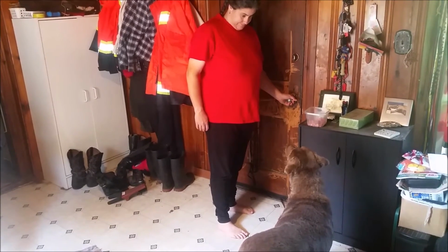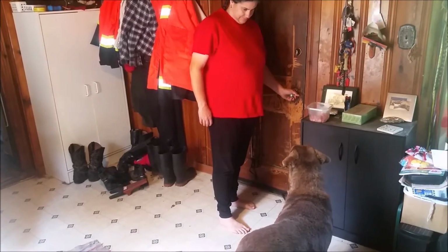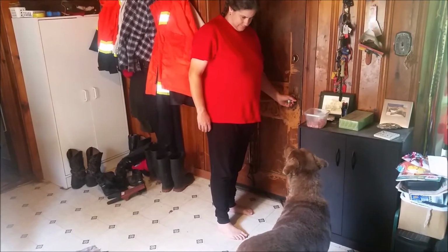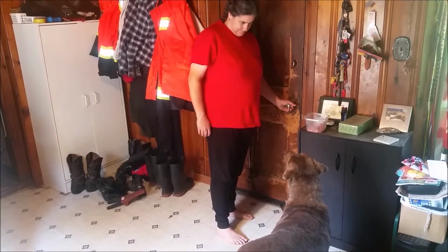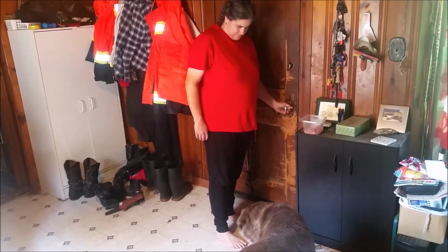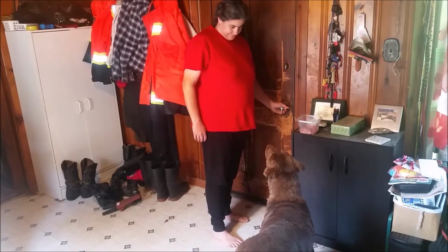Notice that now he's looking at me and recognizes that I don't have food in my hand, and so we're going to have to wait a long time. But still, I'm not going to say anything to him. I'm just going to wait until he notices, and then I'm going to drop the treats when he sits.